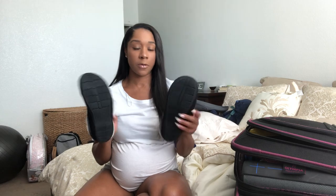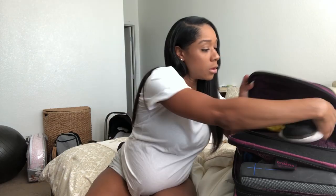All right, and then let's move into this second compartment here. And in here I have some slippers. I figured I might wanna wear these while I'm walking around and laboring, or even after I deliver, if I wanna walk to the bathroom, walk up and down the hallway, or walk around my room. I can just throw these on while I am at the hospital.